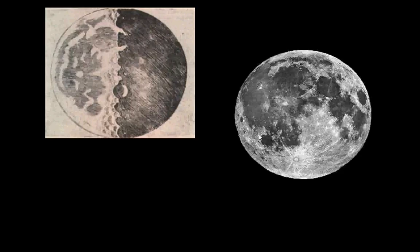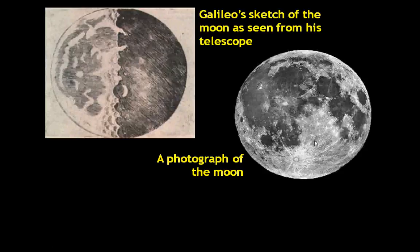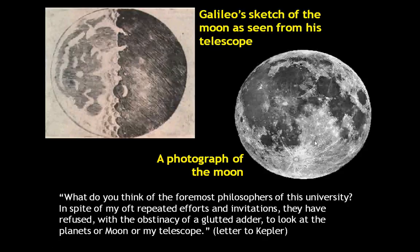Look at the upper left-hand picture right here. You're going to see his drawing of the moon based on his telescope use, and then that's the actual photo of the moon. And his quote right there at the bottom just shows he was very frustrated that a lot of people didn't want to use the telescope and really think of using it.